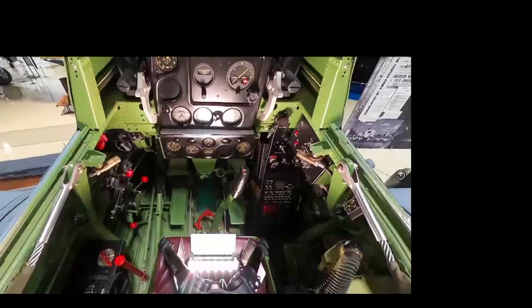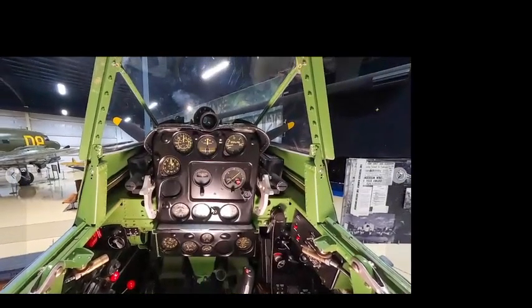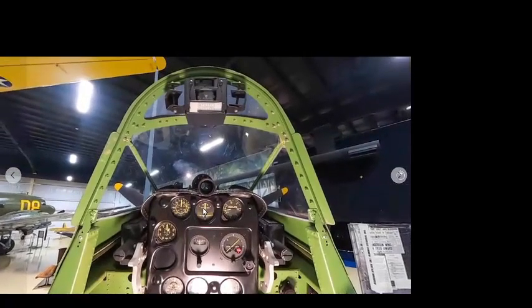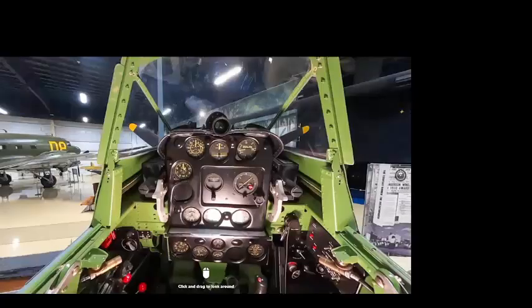6. Global production and usage. The production of the SBD-3 Dauntless was primarily conducted in the United States, specifically at the Douglas Aircraft Company's facilities in El Segundo, California, and Tulsa, Oklahoma. There were no production runs in other countries, but the aircraft was supplied to and operated by other Allied nations through programs such as the Lend-Lease Act.